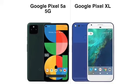As for RAM, you got 6 gigs of RAM on the 5A, 4 gigs on the Pixel XL. You won't see too many differences unless you're a heavy user using apps one after another and having a lot of them run in the background. But obviously the 5A will hold more apps in the background than the 4 gigs of RAM on the Pixel XL, but not too much of a difference.